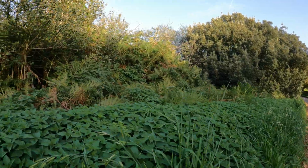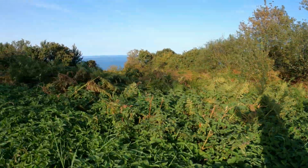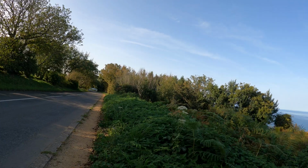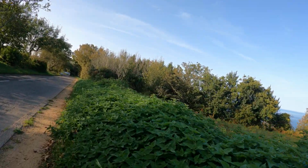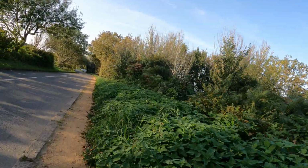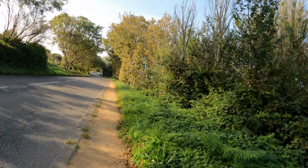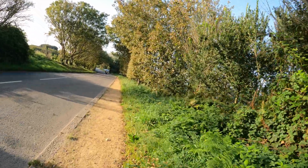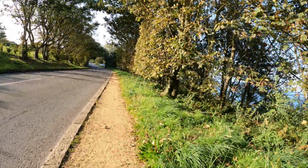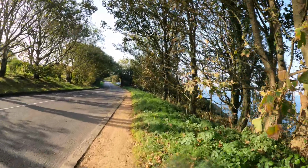I don't know if you can see these. Wall-to-wall stinging nettles. That is a lot of stinging nettle. Can you make soup out of that? Is nettle soup made out of stinging nettles? He's alright, he's alright. He's grand. Well, I reckon we'll turn round at the halfway point.